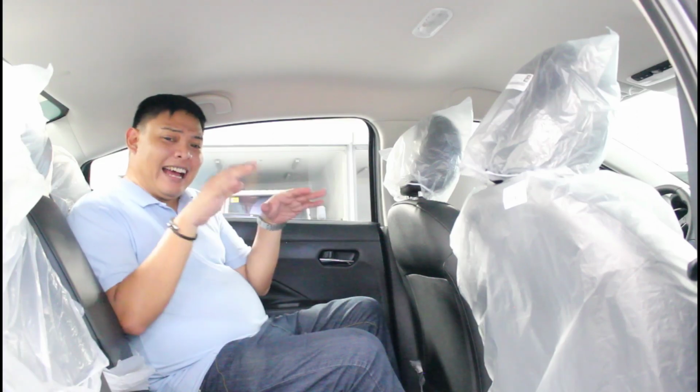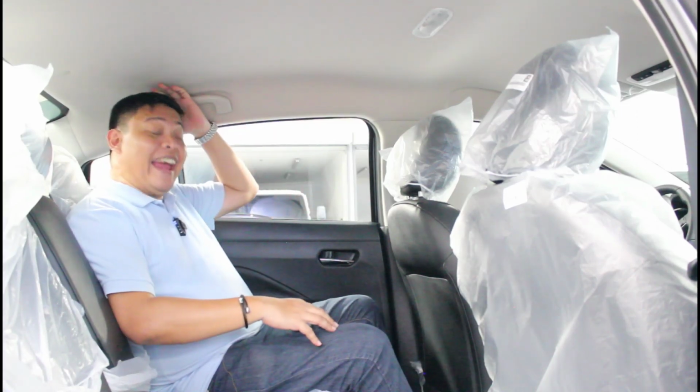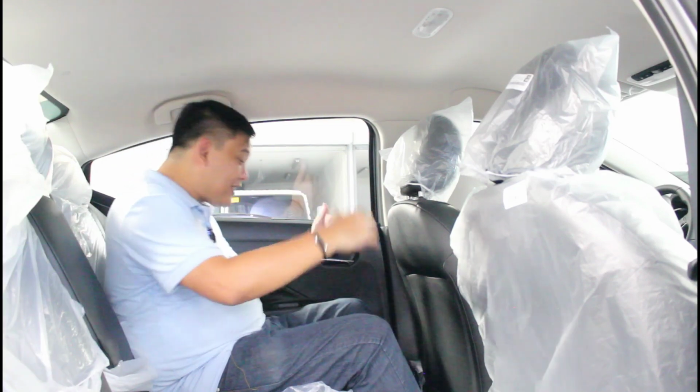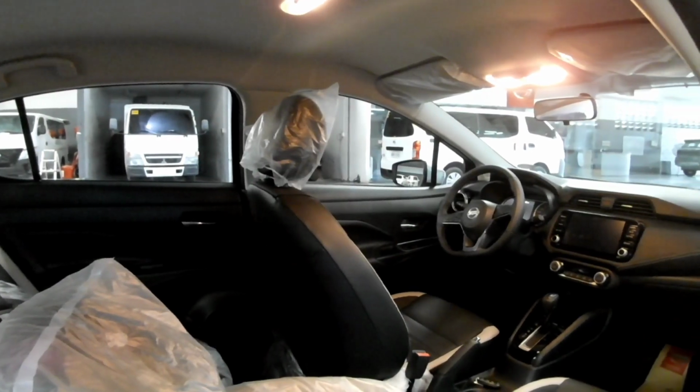Now, as far as the rear seats are concerned, again, this is lower than the previous Almera, but there's actually more headroom, thanks to the fact that they lowered the seats to accommodate that. And again, since this has a longer wheelbase, there is actually more knee room. Now, the previous Almera was already regarded as very spacious, but this cabin feels even bigger.